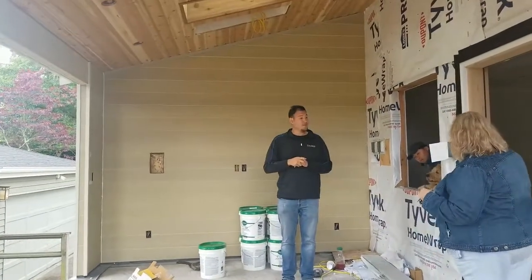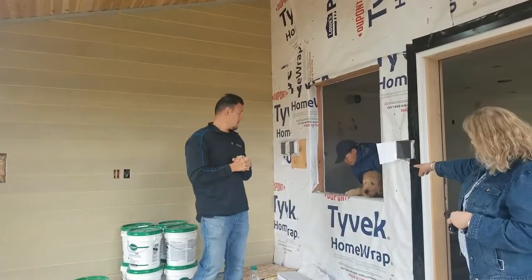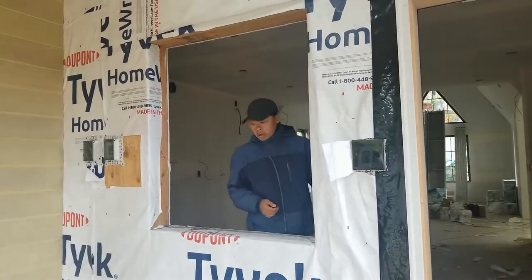And it's a great segue right off your kitchen, where everybody likes to entertain. Exactly. So Alan, tell us about the window that you're at here. We're very excited here for this window. It's a custom window that Dave ordered.